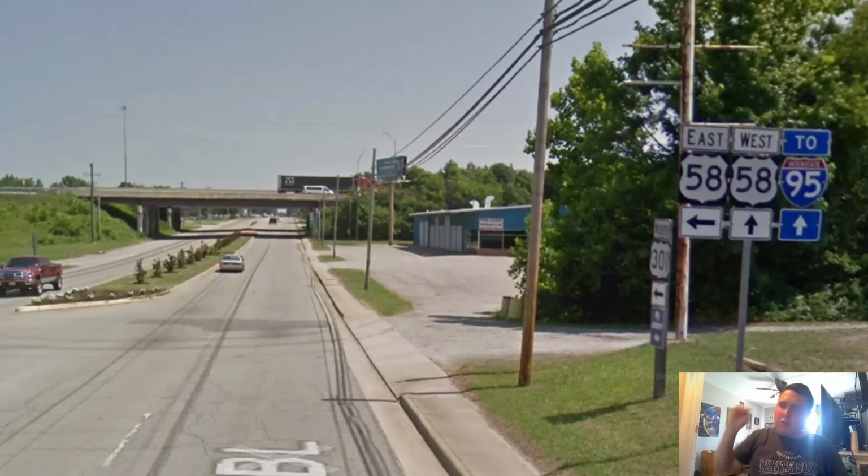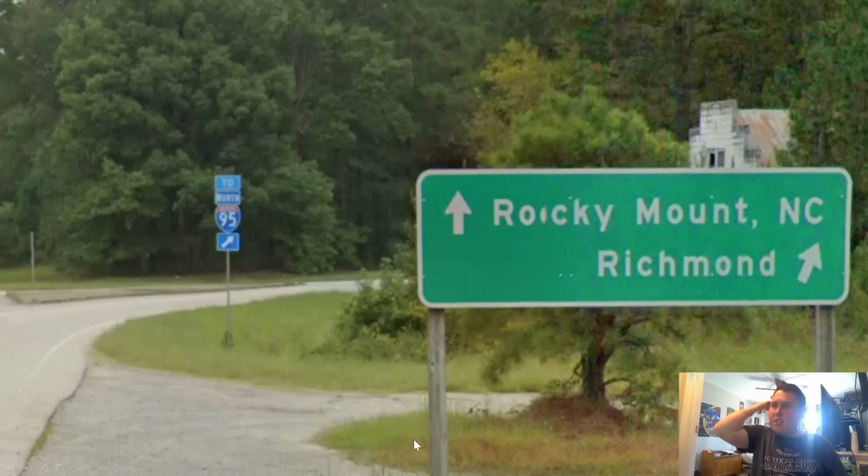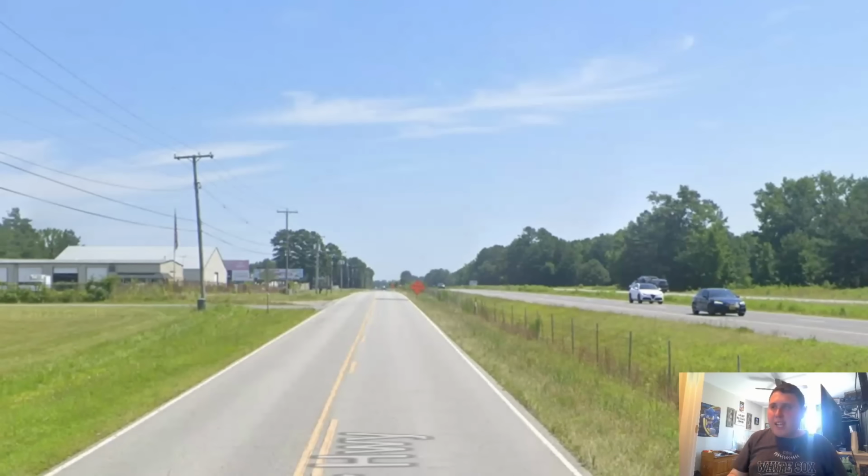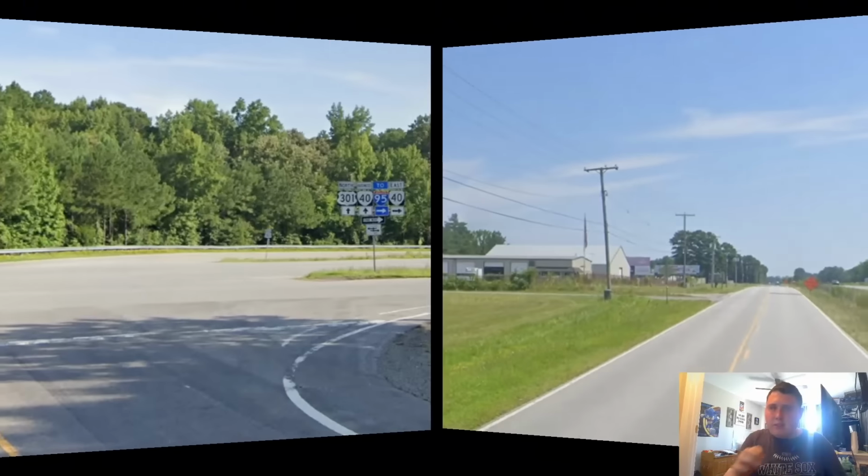And still in Emporia, we meet with US Highway 58 here. And if you want to check out a video on US 58, it's in the top right corner here. And then here we are meeting with Interstate 95 at exit 13, which is being signed for Rocky Mount and Richmond. And a ways up the road, we are now a frontage road for Interstate 95, so I'm just going to be skipping this portion of US 301.